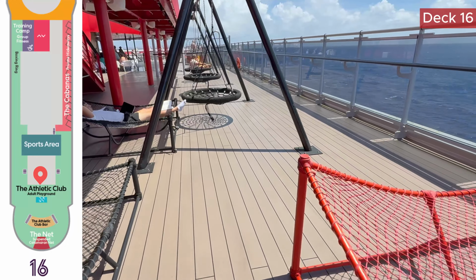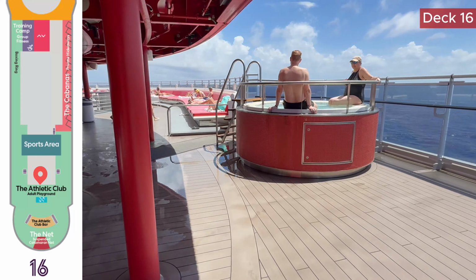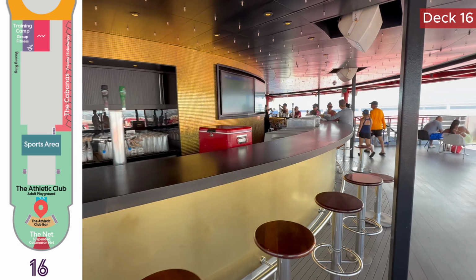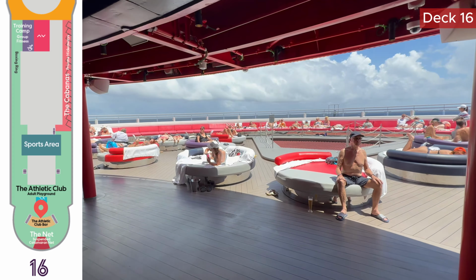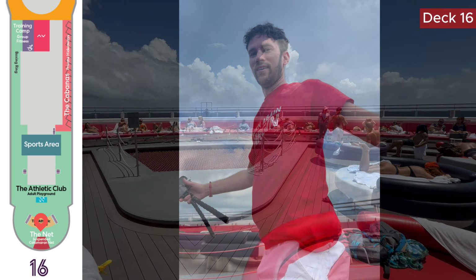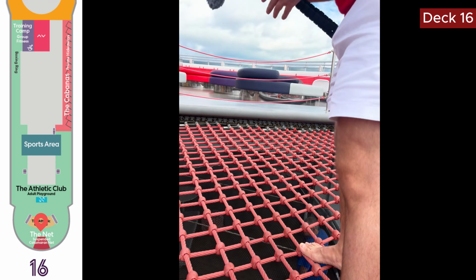And then as we move out from there, we find the athletic club. A lot more outdoor activities that are part of your cruise vacation. A couple of hot tubs that flank that area, both on port and starboard. Yes. And then at the very aft of the ship, that is where we find the athletic club bar, which is open for limited hours. So check your times for that. And the net. Now, this is that Instagrammable moment where you can hang out 16 decks above the water and get your picture taken. It's a catamaran style net, which is fun.